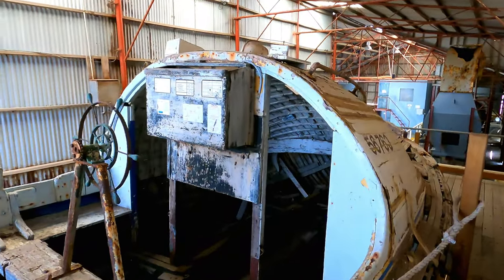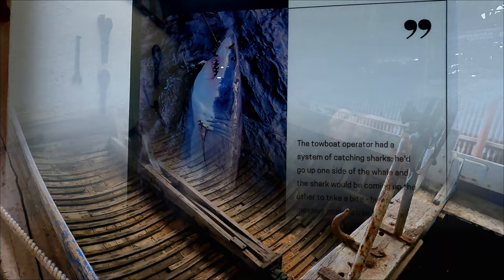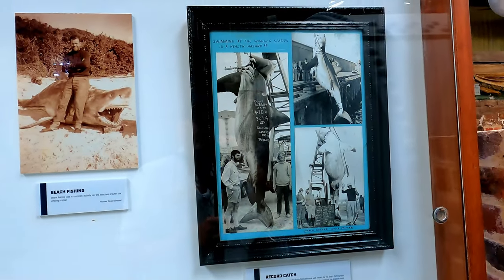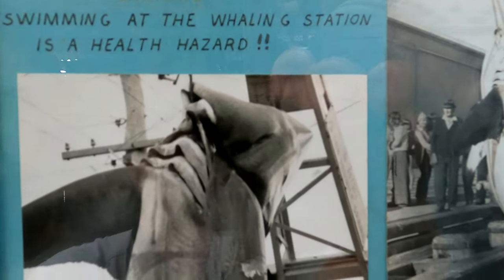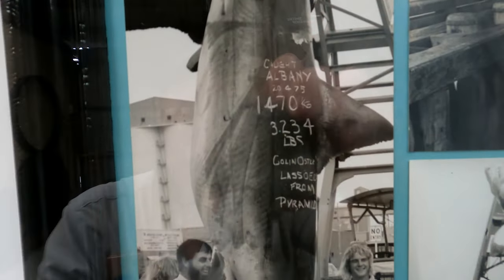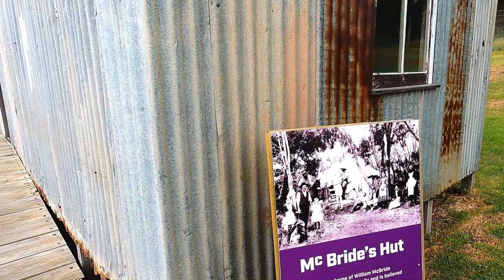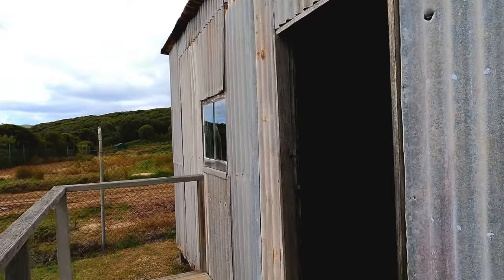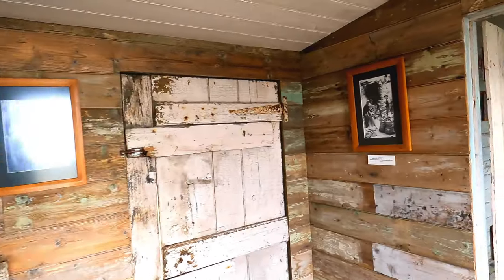There's a towboat built in 1918. Used to get a lot of sharks here, taking chunks out of the whales. So they used to catch quite a few of them. Caught 1975 at the whaling station. McBride's hut. Came out from America in 1869 to work in the whaling industry. This is originally built at, I think it said Good Beach. Been relocated here.